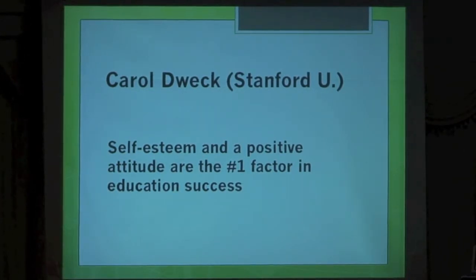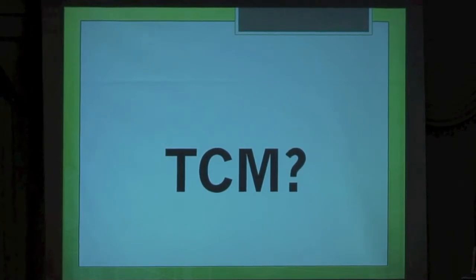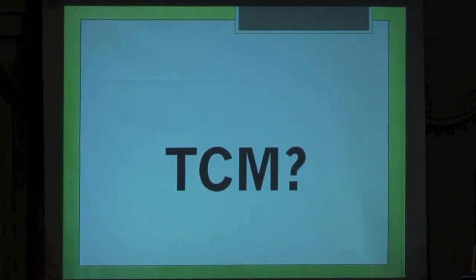So transformational classroom management, TCM, focuses on this. It's a way to manage the class to help students build self-esteem and a positive attitude. It also saves the teacher a lot of hardships and makes the teacher's life a lot easier. But I'll be honest with you, there's a problem with it. Not all of the ideas from this fit a Thai context very well. There are some things in it that are very interesting that you can say, yeah, I can do that. And there are other things that are probably not going to work. So I'll show you the ideas behind it, and then you can decide for yourself what you think is going to work and what is not going to work.